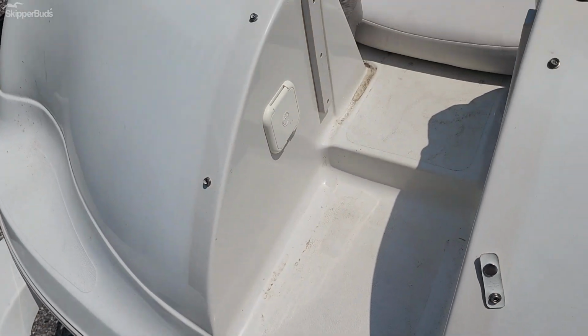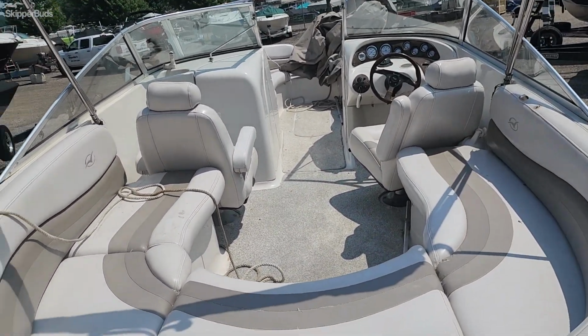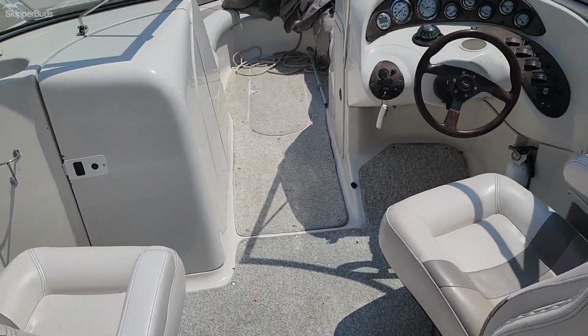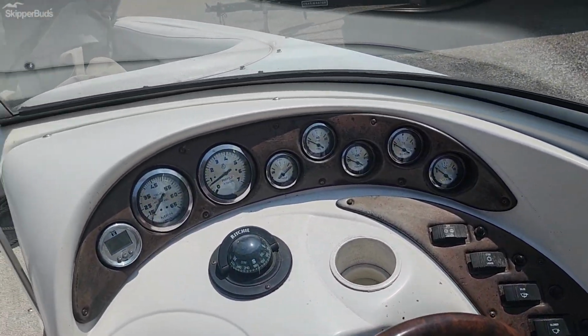Stereo remote. It's got a walk-through here. U-shaped seating in the back. Dual captain's chairs. Snapping carpet. Rated for 13 passengers.